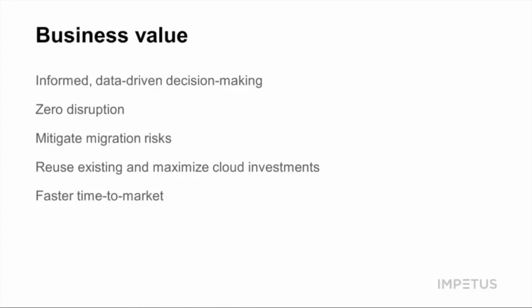So definitely we're providing more visibility into the process to reduce risks. We're helping you reuse these existing assets and maximize those investments that you've made, the millions and millions of dollars that you've spent on these legacy platforms. In many cases, it doesn't make sense to throw away everything. We do all that while, I should say, accelerating your time to transformation and your time to the new platform.